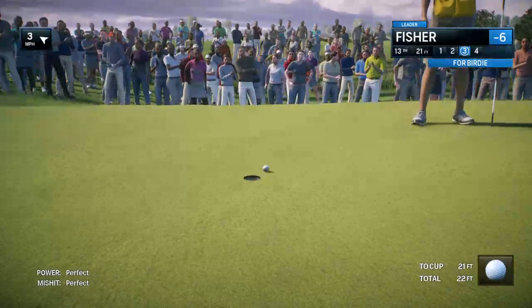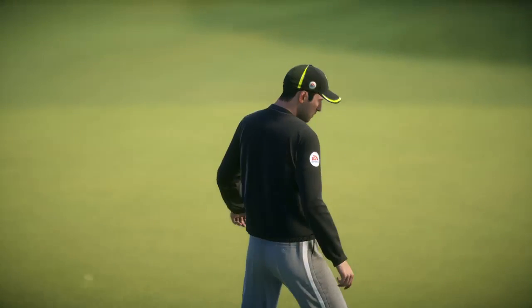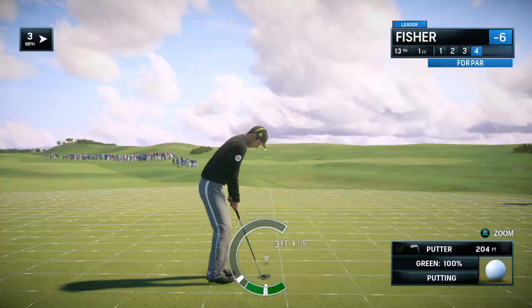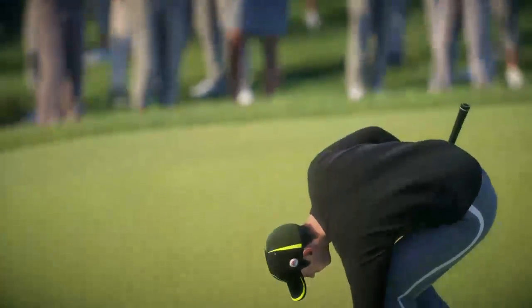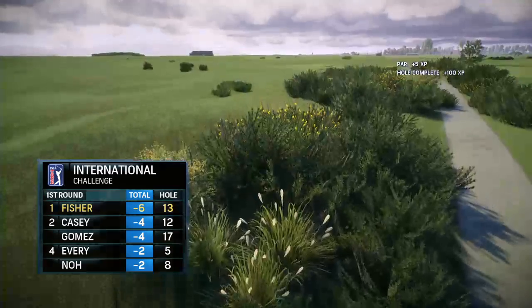You've got to be kidding me. That was right on the edge. I tell you, he wants to do over there. Just a little tap in here. Good round going at 6 under.